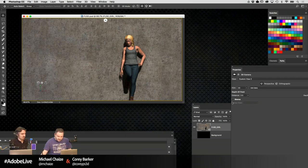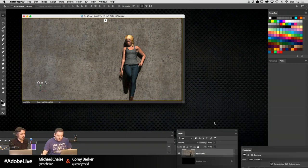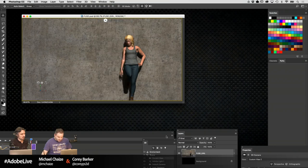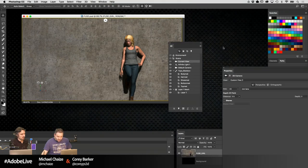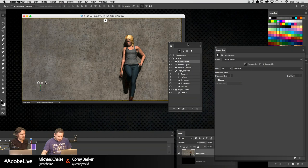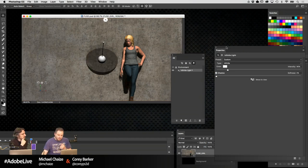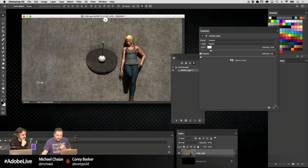So let's take a look at what lighting is going on now and then what we're going to do to change it. So I'm going to bring up my 3D panel again and properties. And up here at the top of the 3D panel, there are these four tabs, and you get a little light bulb at the top here, the very last one. So click on that, and that will show you what lighting is going on in the scene right now.